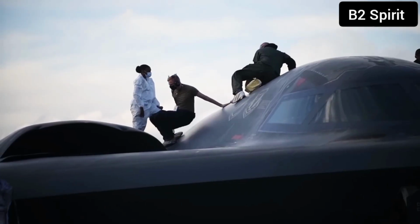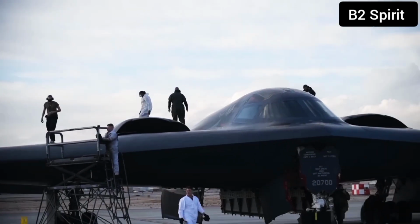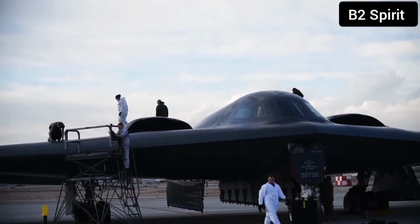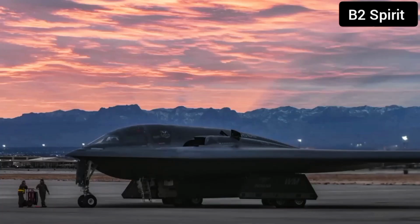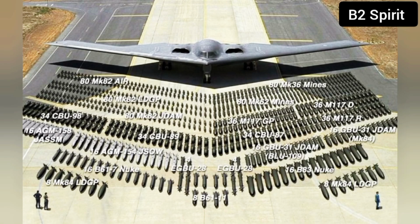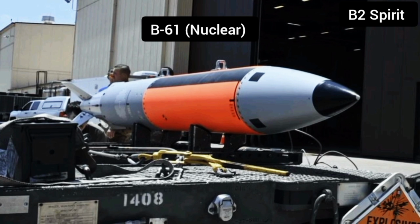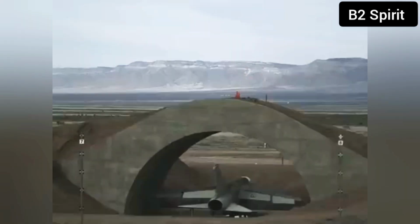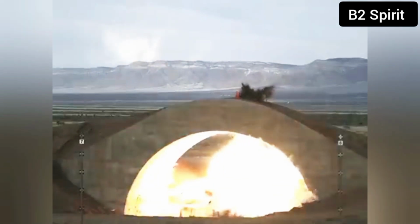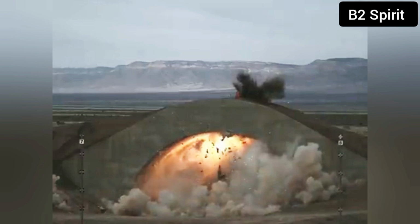Despite its size and weight, the B-2 bomber is capable of carrying a maximum payload of 40,000 pounds. This payload capacity enables the aircraft to carry a wide range of weapons and ordnance, making it a versatile and formidable weapon system. In terms of weapons compatibility, the B-2 is designed to carry a variety of precision-guided munitions, including JDAMs, B-61 nuclear bombs, and GBU-28 bunker busters. With its internal bomb bays, the aircraft can carry up to 80 500-pound JDAMs or 16 nuclear bombs, giving it unmatched firepower and precision strike capabilities.